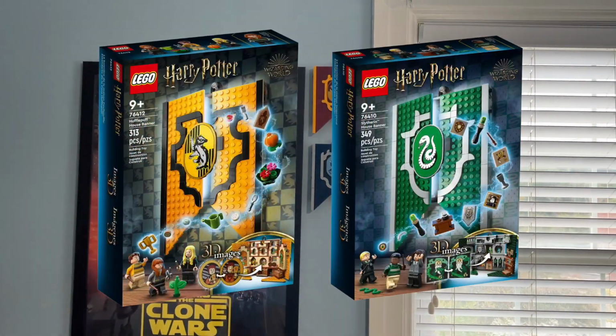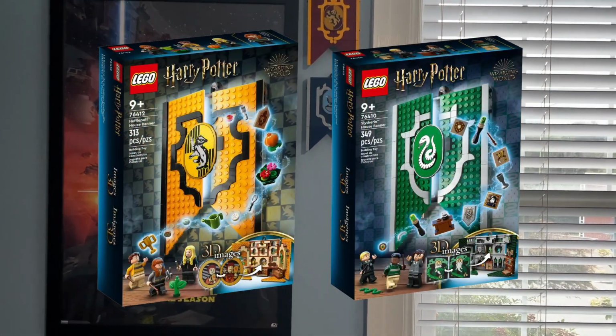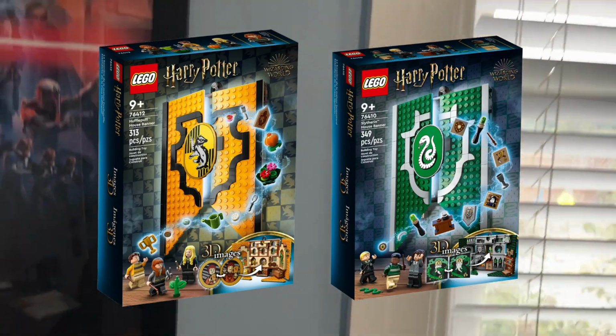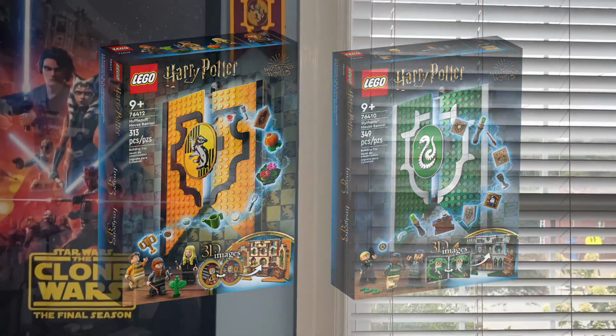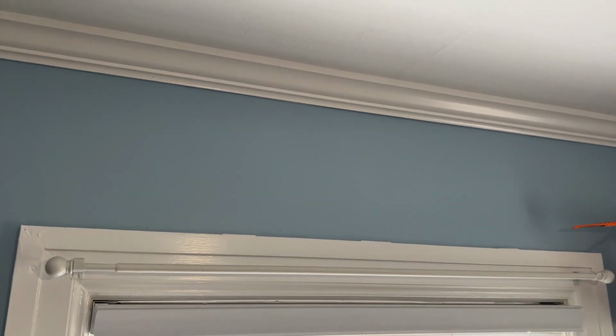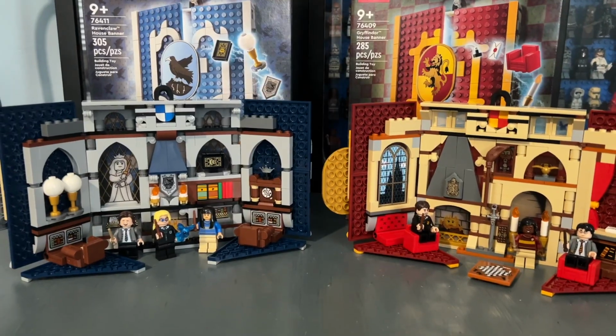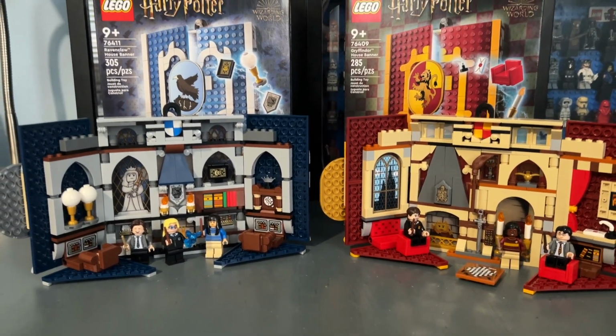And this really makes me want to get the Hufflepuff and the Slytherin banners. Even though I don't really like either of these houses, I kind of want to get them just to complete the set. And then I do want to add a shelf up here for future Harry Potter sets that I might get in the future, but we'll see, I guess. That might be something we do in the month of October, but that is all for the review.